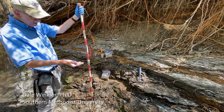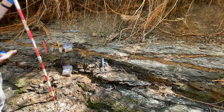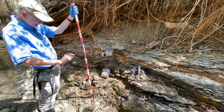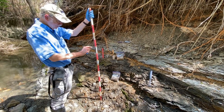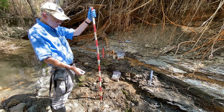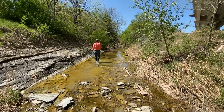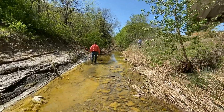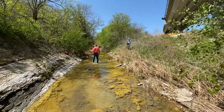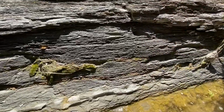Deposited in marine environment, and these bentonites were ash layers that were cast from a volcano and rained down onto the seafloor. So there are numerous ash layers that have been converted while they were buried into what we call bentonites now. So there's thin volcanic ash layers here.